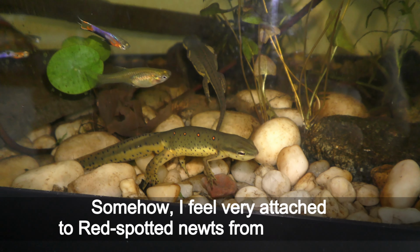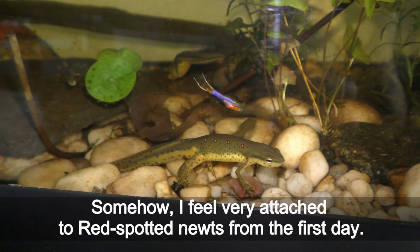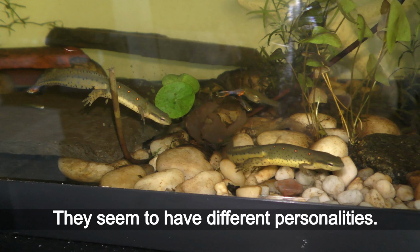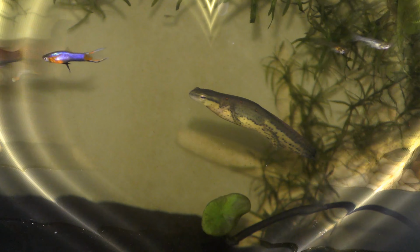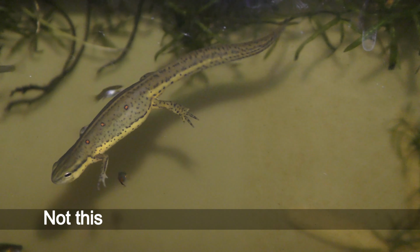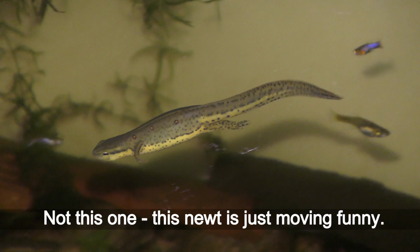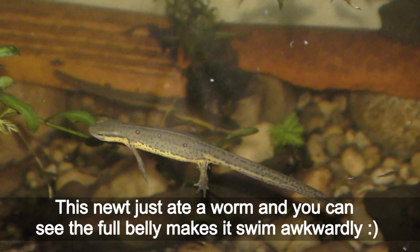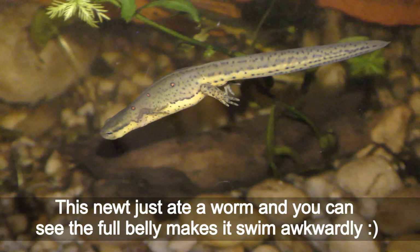Somehow, I feel very attached to red-spotted newts from the first day. They seem to have different personalities. I have one newt, my favorite. Not this one, this newt is just moving funny. This newt just ate a worm and you can see the full belly makes it swim awkwardly.